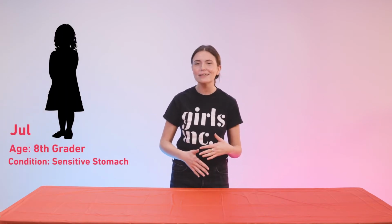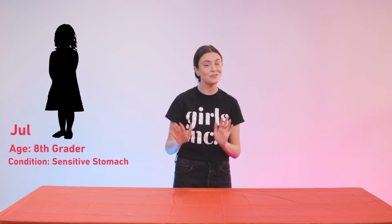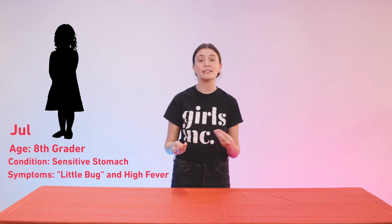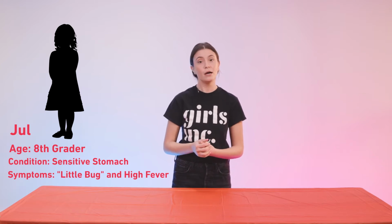So here's our situation. Let's say Jewel is an 8th grade student with a sensitive stomach, especially with certain foods and medication. But recently she's come down with a little bug and has a high fever and some other symptoms. Her mom wanted to give her some medication to help the fever, but is a little nervous that it may upset her stomach. Right now, let's think together for ways to help.